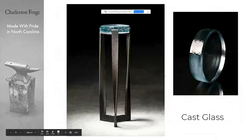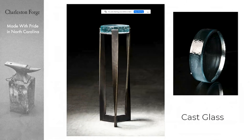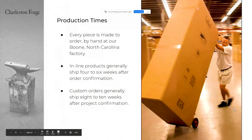Crackled glass, cast glass, which is made by pouring molten glass into a mold. You can see all those really cool bubbles trapped in it. Product for us generally ships in 4 to 6 weeks.